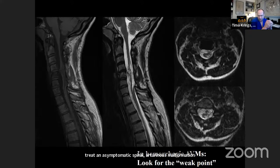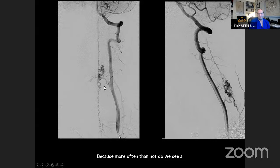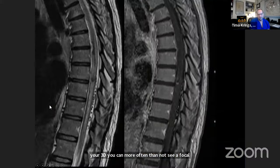If we have a hemorrhagic AVM, we should, however, treat, because more often than not we see a focal weak spot. And this may not be apparent on your normal DSA, but on your 3D, you can more often than not see a focal aneurysm that is the culprit for the patient's symptomatic hemorrhage.